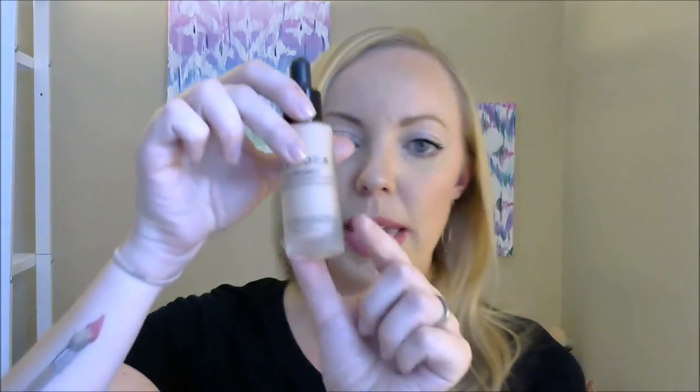If you like the creaminess of the Fit Me, but you wish that you had just a little bit more coverage from it, I think you would absolutely love the Better Skin formulation from Maybelline. Give that one a try for sure. I have this one in the shade Ivory. And if you were curious, I have this in the shade 14 Beige.